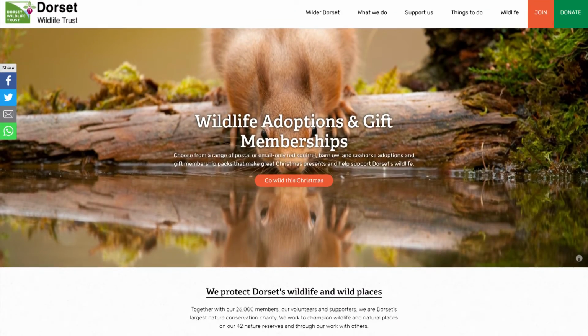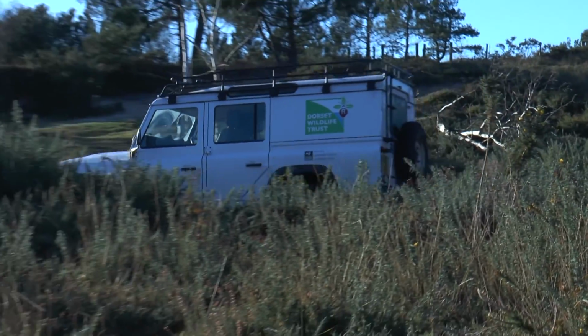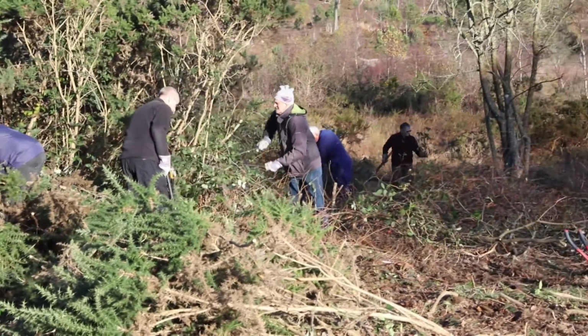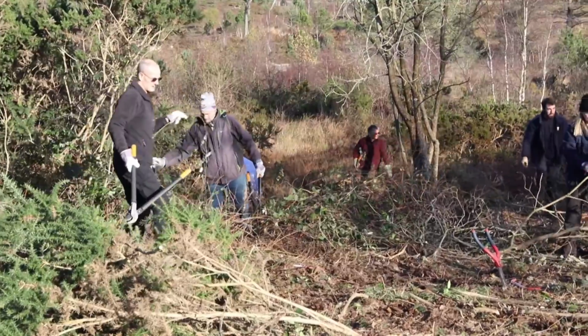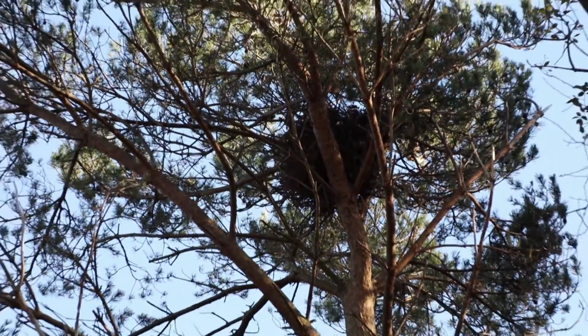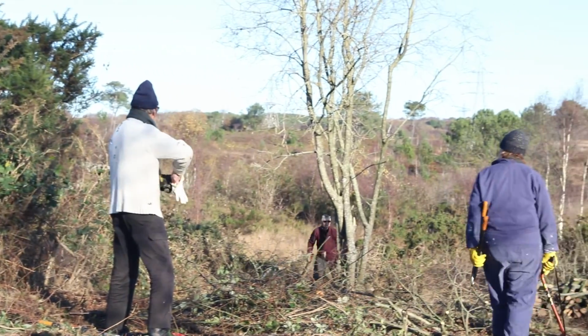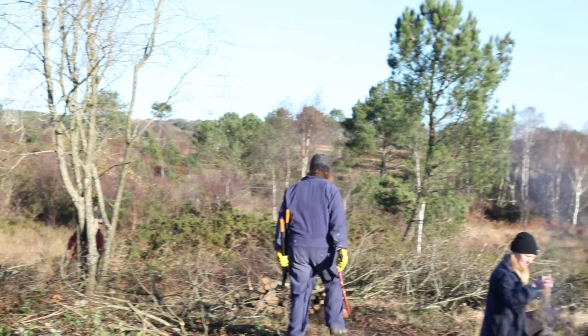DWT also run projects across Dorset. The Heathland Management scheme protects and upholds the heathlands scattered across Dorset. It is this work that preserves the essential and exclusive plant life that is not only important in upholding Dorset's picturesque landscape, but also a natural habitat to many beautiful species of wildlife. Becky Atkinson-Mays and a team of volunteers were on call at Upton Heath as we were eager to learn more.